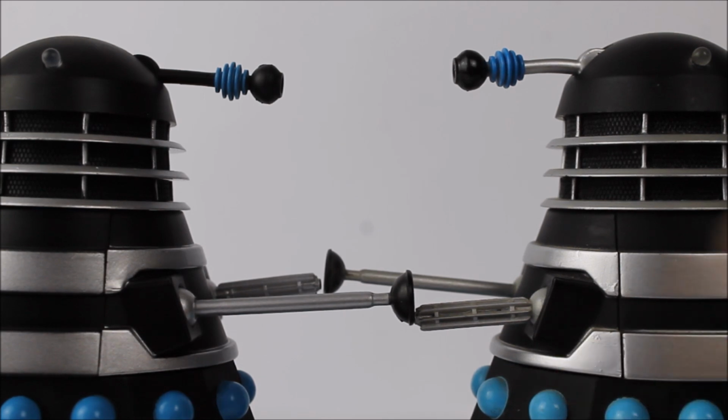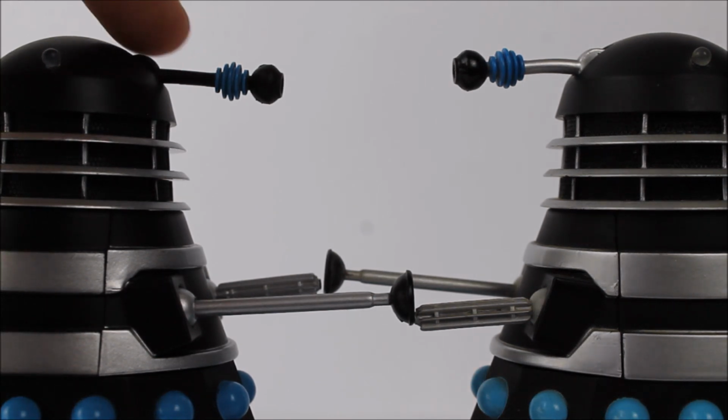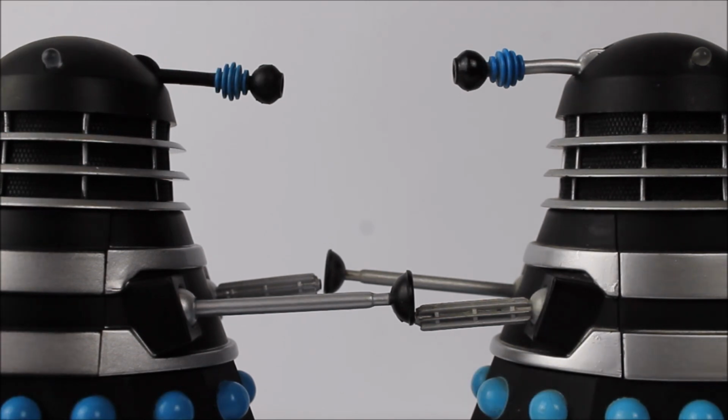This time round on the 2020 version of Saucer Commander Dalek, we have the dark blue discs featured on the eye stalk. However, this is the same blue that has been used on the hemispheres on the skirt. And then of course the most obvious difference from this is we have this black section here that has been used on the Dalek stalk as opposed to the silver seen on this version.